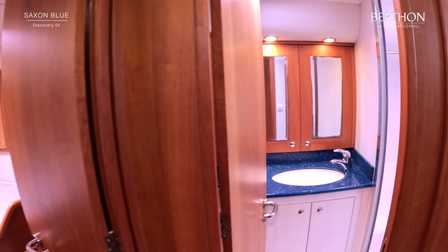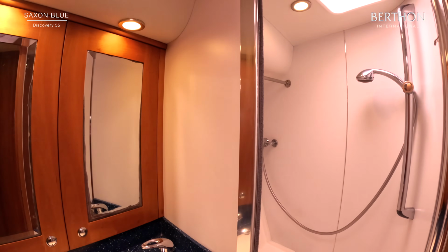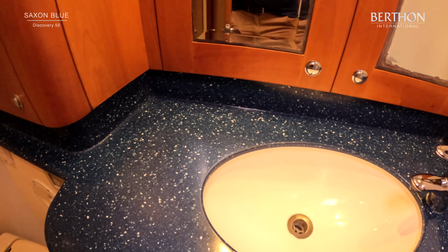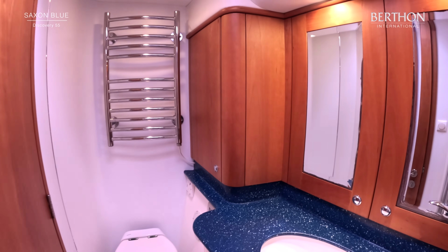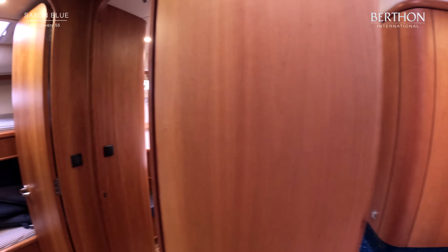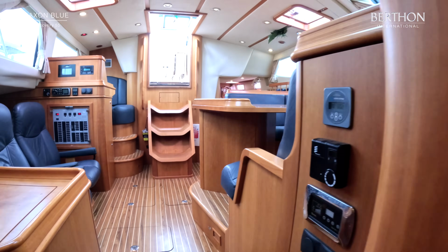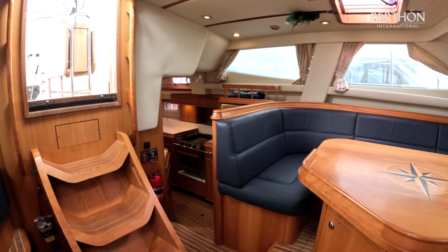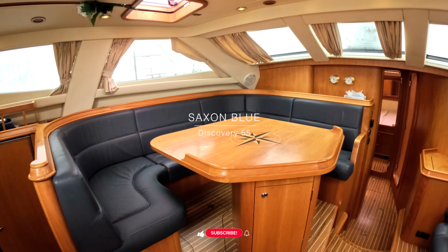And then guest heads, separate shower, another Tecma loo. A little bit of verdigris on the mirrors. Another electric towel rail. Back into this lovely Discovery main saloon. Saxon Blue, great for high latitude or the tropics. She's done both with great success.